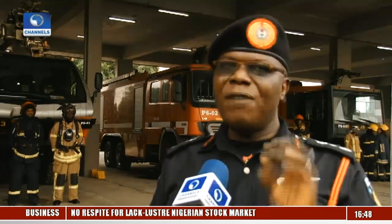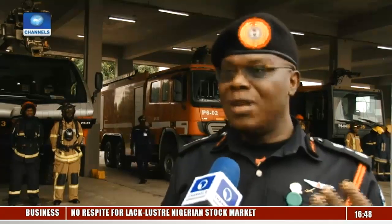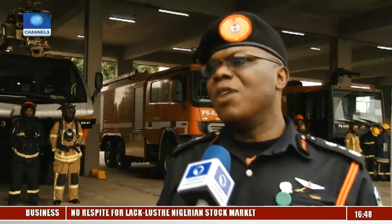Right now, fire prevention is a factor, 3 factors. It borders on training, equipment, and the speed at which we deploy this equipment to use. Here we operate from 2 stations. Apart from these 2 main stations, we have a fire prevention unit in each of the terminal buildings, headed by fire prevention officers who are licensed to carry out risk assessment of all the facilities, the terminal buildings, and other infrastructures in the airport.